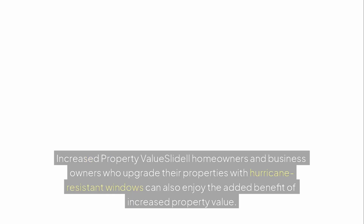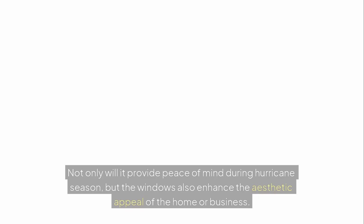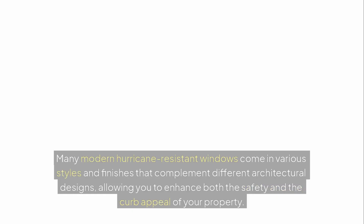Increased property value. Slidell homeowners and business owners who upgrade their properties with hurricane-resistant windows can also enjoy the added benefit of increased property value. Potential buyers or renters will see the value in having a property that's built to withstand severe weather conditions. Not only will it provide peace of mind during hurricane season, but the windows also enhance the aesthetic appeal of the home or business. Many modern hurricane-resistant windows come in various styles and finishes that complement different architectural designs, allowing you to enhance both the safety and the curb appeal of your property.